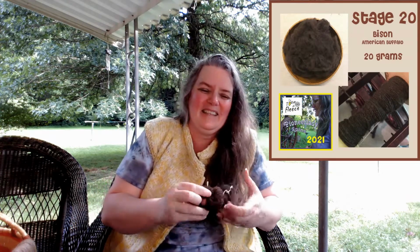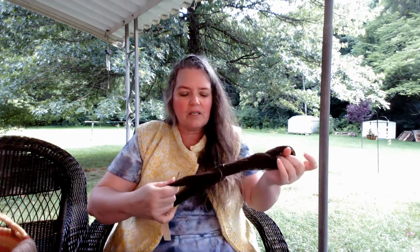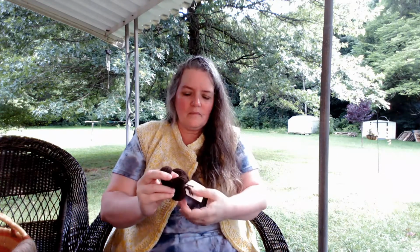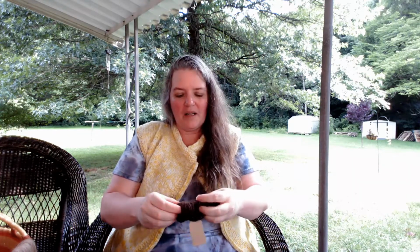All right, so yes, the really unique fiber of the spin is my bison. I think that I really am going to eventually spin this with some Angora or something else, blend it. By itself, it is a finicky spin, because it's very short. It is a short fiber. It's a soft fiber. I mean, there's just no comparing that. It's fluff. It's just absolute fluff.